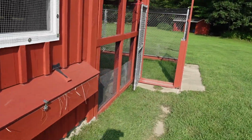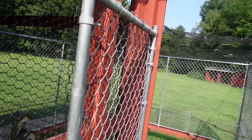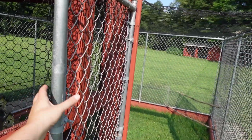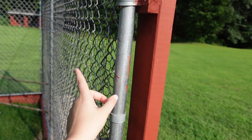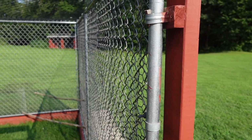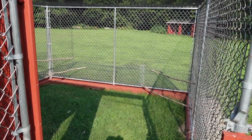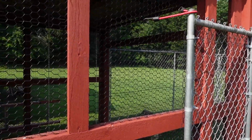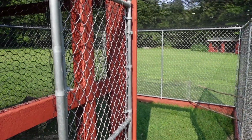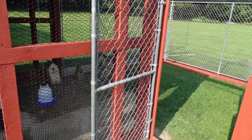Okay, now we're going around to their chicken run. As I've mentioned in previous videos, this fencing here was left over from the previous owner of this house, and they used it for a dog kennel. So we repurposed it, and it is our chicken run. We keep this door propped open during the day with a bungee so that they can free range.